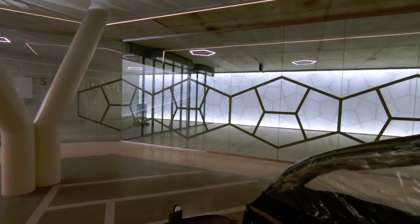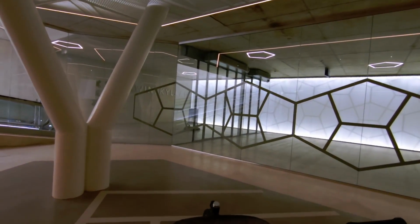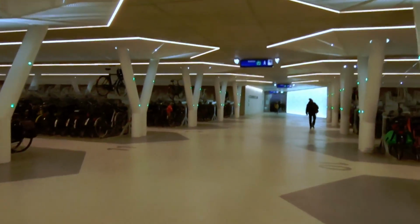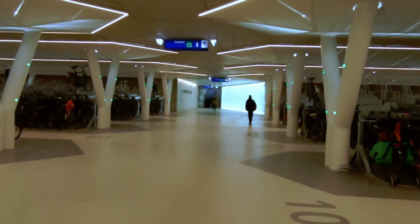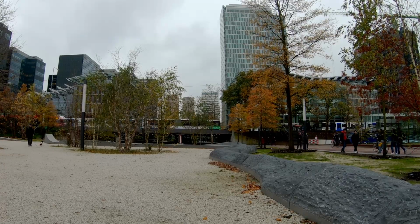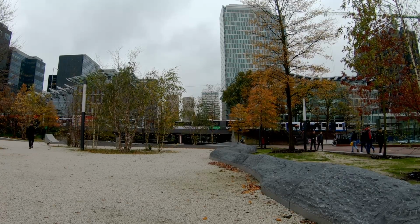Several people have commented on my underground parking video that it takes far too long for me to park my bicycle. People say they wouldn't bother, and then they would just go park out front. But it's not that simple. That video shows a parking garage called Stravinskylaan at Amsterdam Zuid station. It's new and was completed only last year.